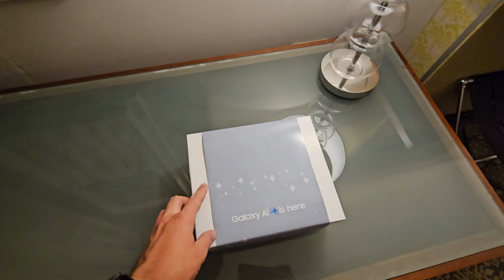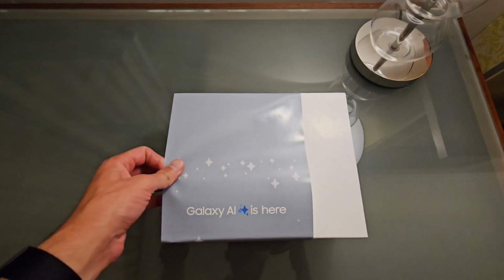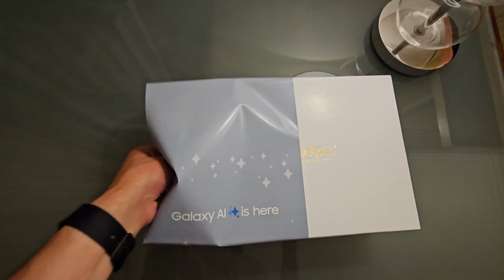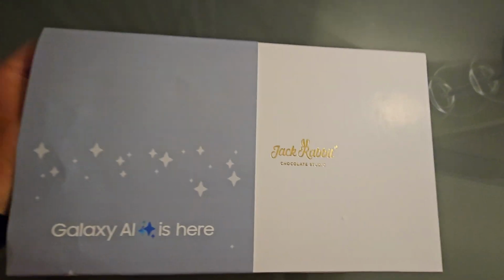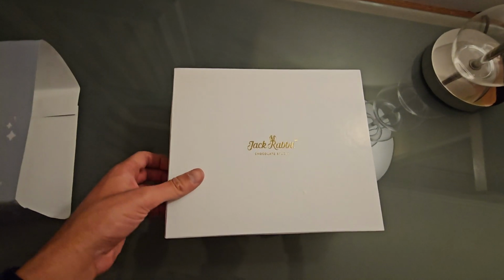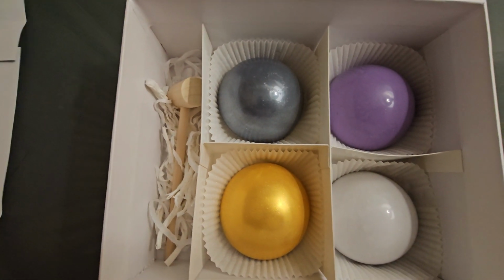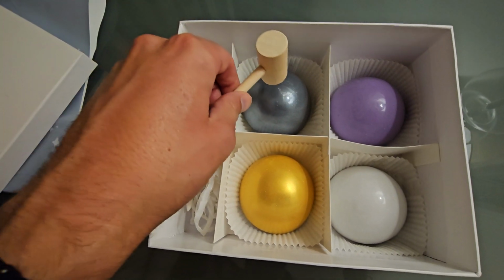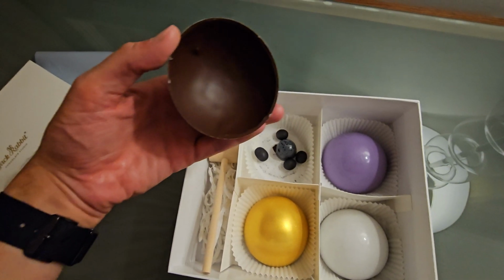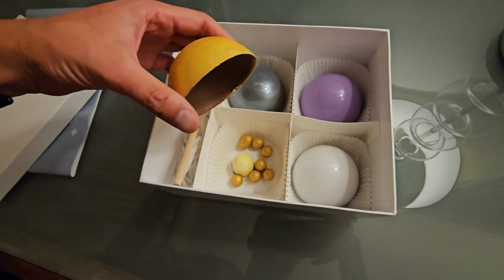Right, we've just gotten back from Samsung Unpacked, back in the hotel. Let's see what this gift is. Galaxy AI is here. This is very exciting. Ooh. Okay, looks like it's chocolate. I can't get this. Ooh, wow, look at this. This is very cool. Not gonna break this now. Can I pick one up? Is it gonna break? Ooh, look at that. I shouldn't really be picking this up, but let's see.